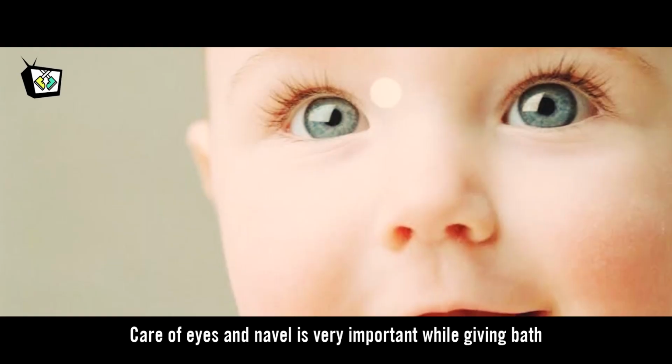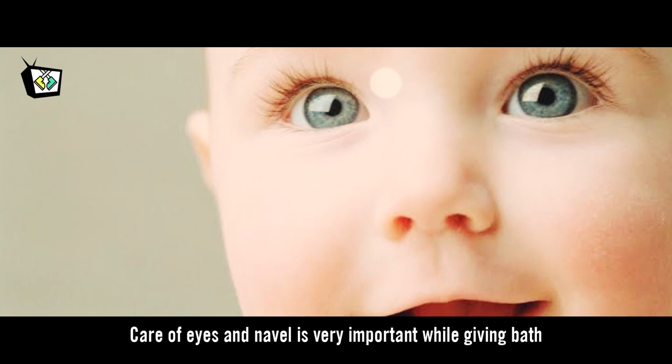The articles we are already discussing. The two main aspects we always think about while giving care to a baby are eye care and care of the umbilicus, or the navel.